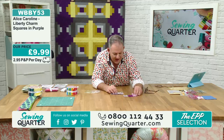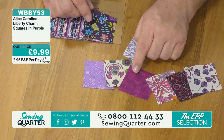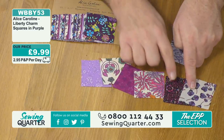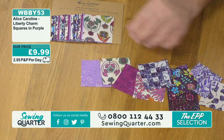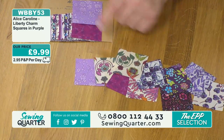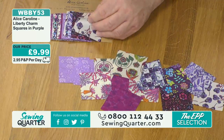Oh, look at how beautiful these are. Now, as I said, they're Tana Lawn. This one here. That one. It's gorgeous. Oh, I see what you mean. You think it's tie-dye. It's more batiky than tie-dye, isn't it, really? Anyway, look. Oh, apparently, they can't guarantee which. Because, obviously, we've got two of that one in this one. And actually, I've got two of everything. Yours may be a mix of other colours. But they'll all be purple.